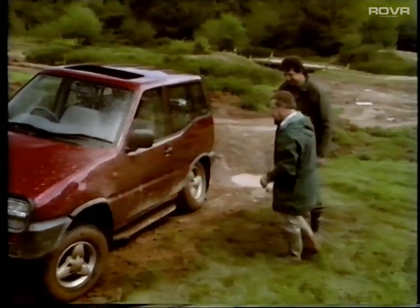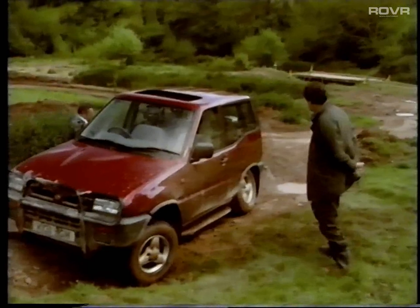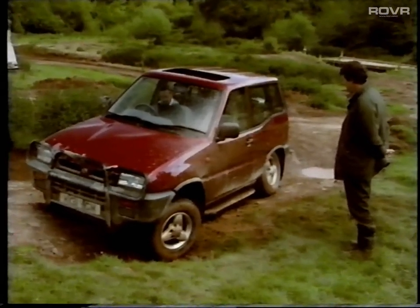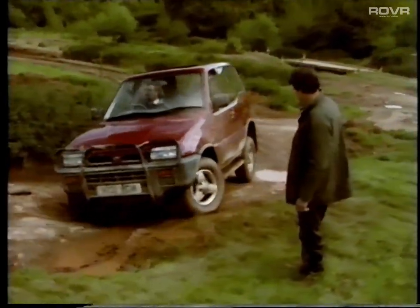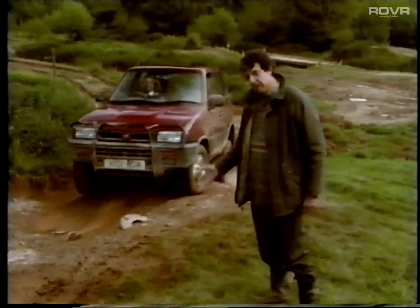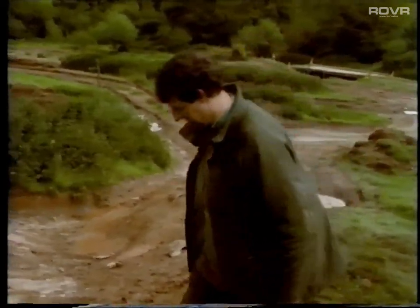Well, I think, Chris, you're well and truly cross-axled. Yeah? Right, let's jump in and take you out. Let's have a look. Okay. The answer is reverse out and then find a better route. It's one of the reasons why it's sometimes a very good idea to get out and walk the route you're going to drive down. Great, thanks David.